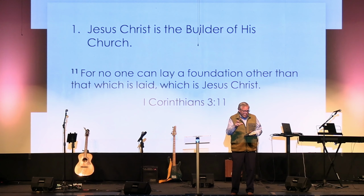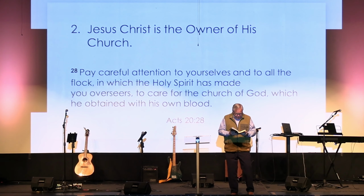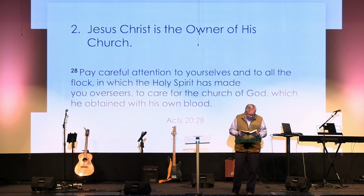You say, is there a difference there? There's a nuance, a big nuance of difference. He is the owner of the church. He said, I will build my church. Jesus gave himself up for the church. Jesus purchased the church with his blood.